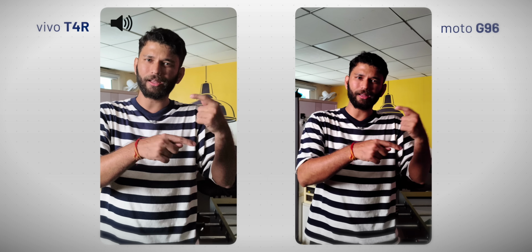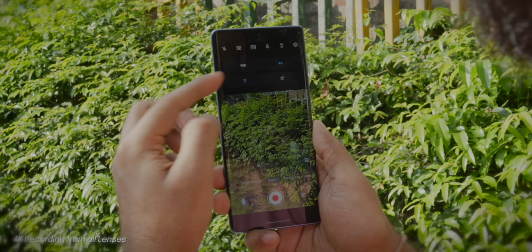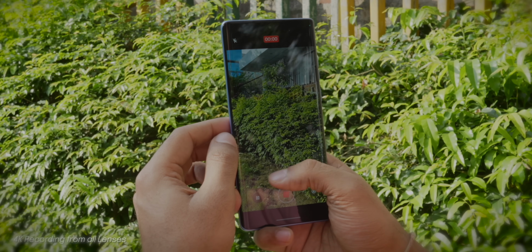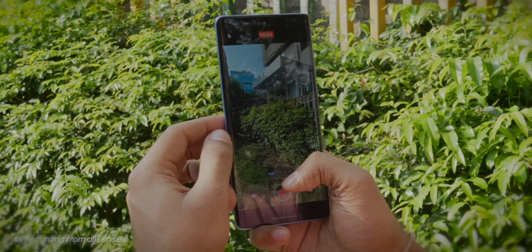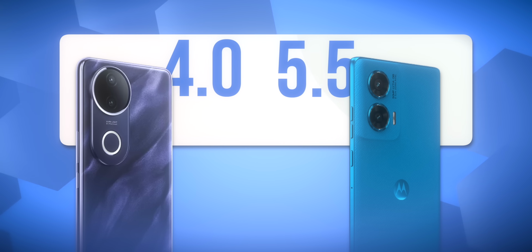The G96 has well balanced exposure, whereas the T4R looks a bit overexposed. And just like the rear camera, even on the front camera, both the phones can record in 4K 30 FPS, and again, you can have an idea of the mic quality as well as the video quality. But here is an interesting thing. The G96 can even take 4K 30 FPS video from the ultra wide angle camera as well, which is pretty good for the 15,000 price range. So overall, in terms of camera, the G96 has a better camera setup plus takes better photos, so it gets that 1 point.